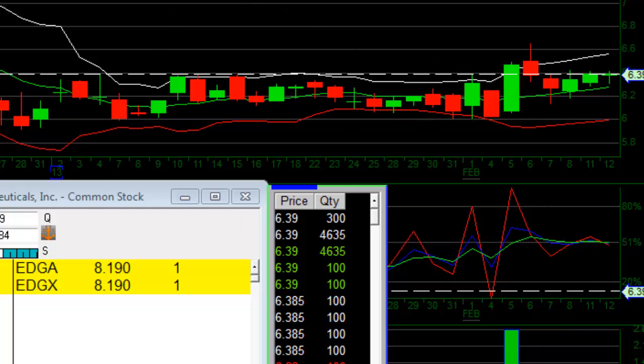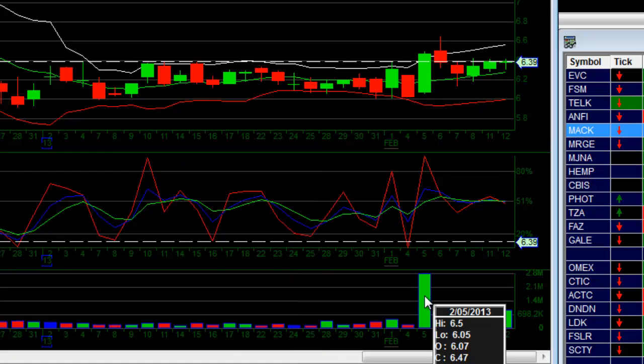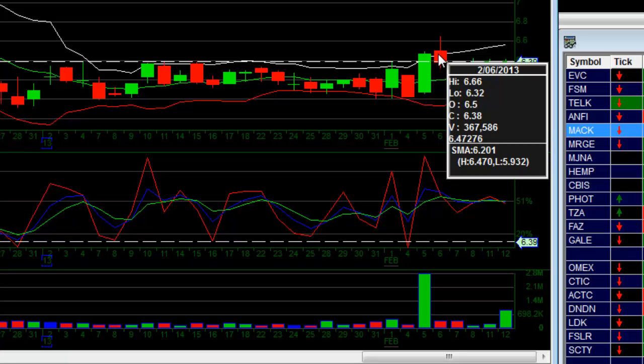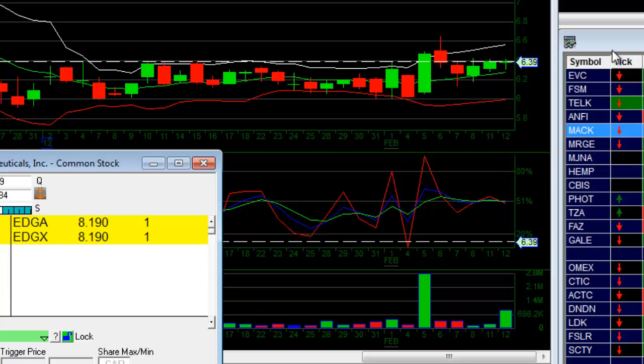Here's the daily on MAC. Look at that volume bar coming up here. This thing trades a volume bar like this tomorrow, thing's going to go up 50, 60 cents. It's going to test that 666, and the thing's going to go to $7 a share. You're going to be like, I own MAC. Glad I bought it and held it because it looks good.